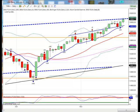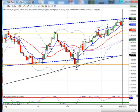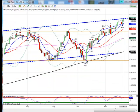Now they may want to test it from the top side down, especially since that trendline channel area is kind of in close vicinity. We'll see what they do there, obviously, but everything still looks pretty good. We may not necessarily have to have the channel hinder us in any way.